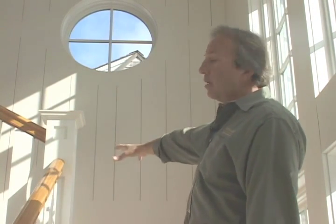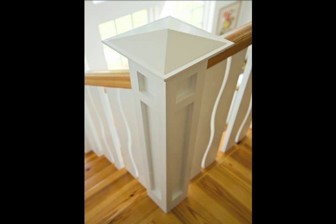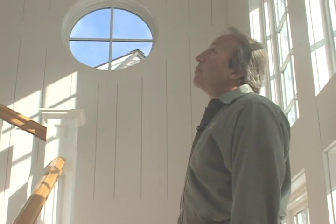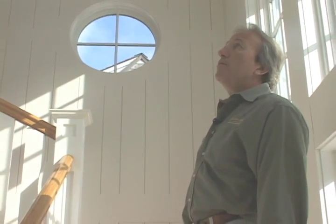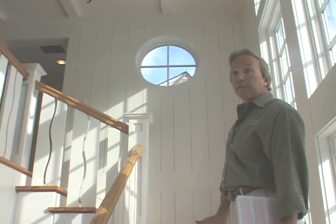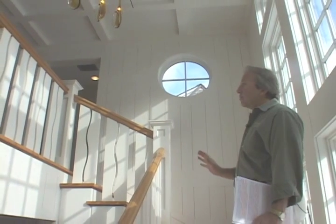And also in the stairway, you got a little nautical look with these custom posts that we made. We made the caps ourselves to match everything. These wall panels were designed by the architect and we made them here on site, and just put it all together and painted it up. We've got a little bit of a coffered ceiling to add some more interest to the ceiling. It's really good. This is a really cool stairway.